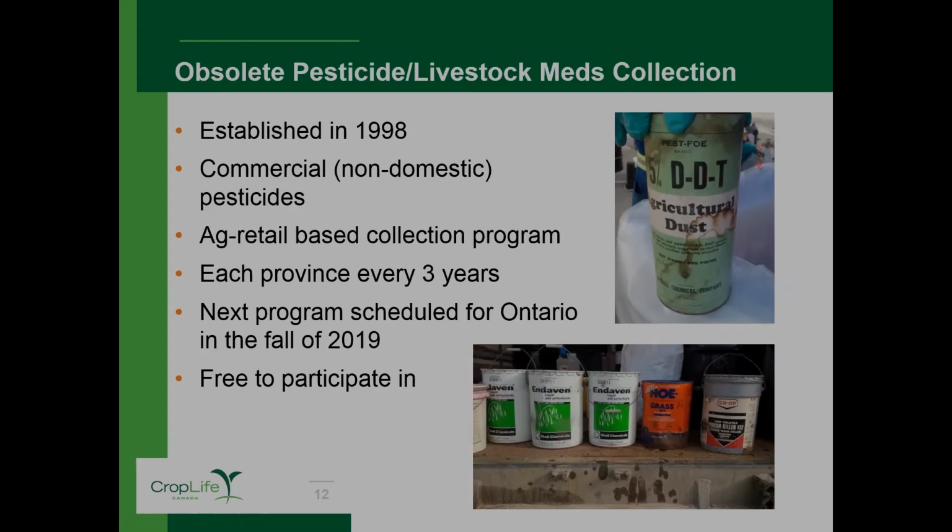The one thing I would note is that the program is delivered every 3 years. So the next program is scheduled to be run in Ontario in the fall of 2019. So nothing in 2018, but there will be a program in 2019. If you have obsolete pesticides that you want to ensure are safely disposed of in the interim, we encourage that they get put in a designated pesticide storage area, that they be identified as no longer for use or obsolete, and contact your local ag retailer in the summer of 2019, and they'll be able to provide you with specific information in terms of the list of collection sites and the specific dates that the program will be offered. Typically, it takes place in late September through October across the province.